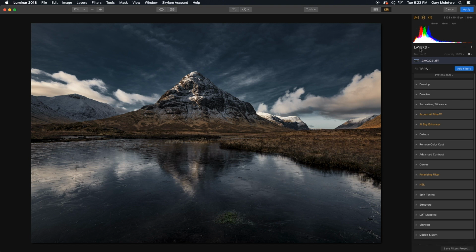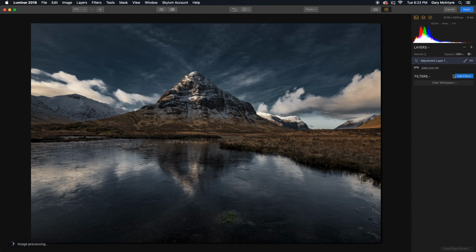Next, Luminar 3 has layers. You can merge the layers, merge all visible and work, but the fact that it's got layers means it's non-destructive. If you make an edit that you want to get rid of in the layer, you can actually just delete the layer and start again. So I'm going to add a new layer here, and it's add new adjustment layer.